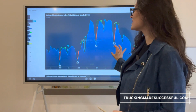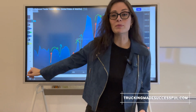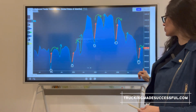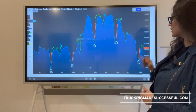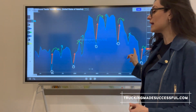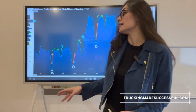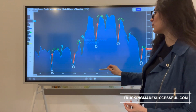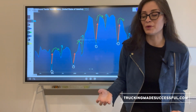But basically, this looks at the outbound tender volume index all the way from 2018 through 2023, through where we are right now. Now, what do we see here? This is where we are. As you can see, the volumes are actually higher than they were in around February of 2019. But of course, they're much lower than they were in 2021 and 2022 in February, right?